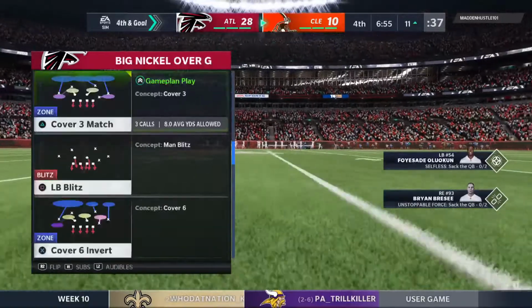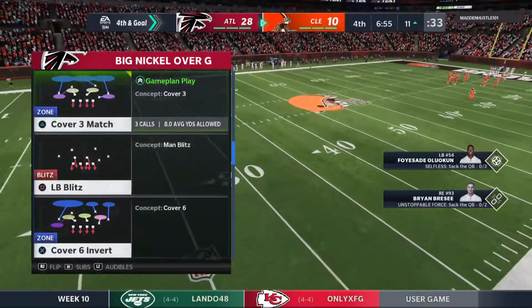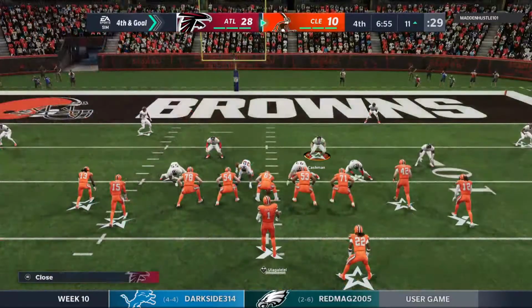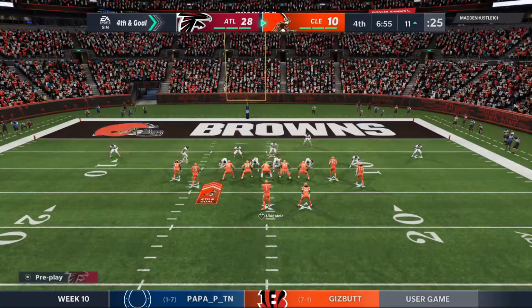So he was past the line of scrimmage when he threw it. And as they say, that's a no-no. Got to be able to understand where you are on the field and not cross the line before throwing the ball downfield. The field goal doesn't help. They're going to go for the 6 here on 4th and goal.